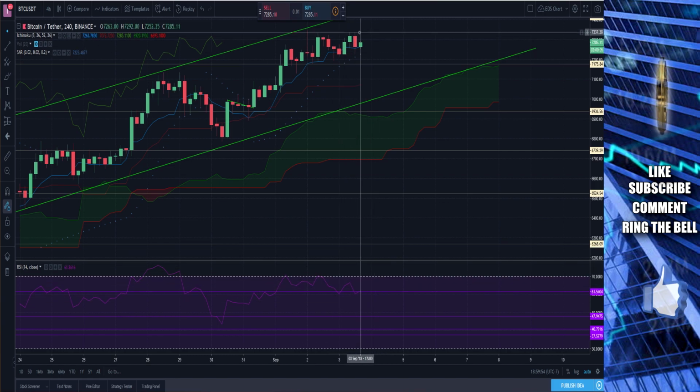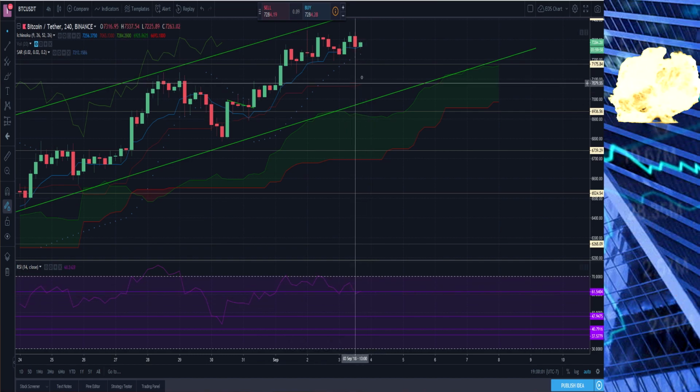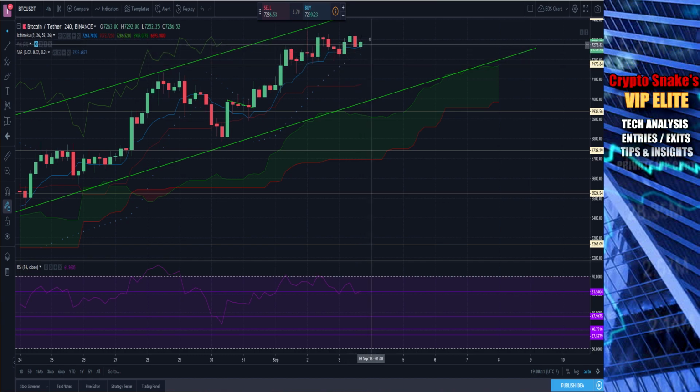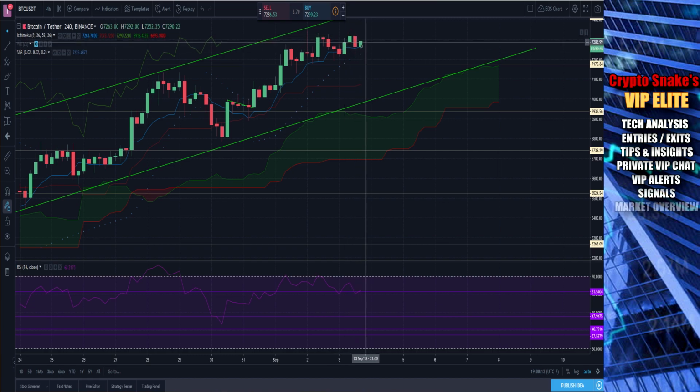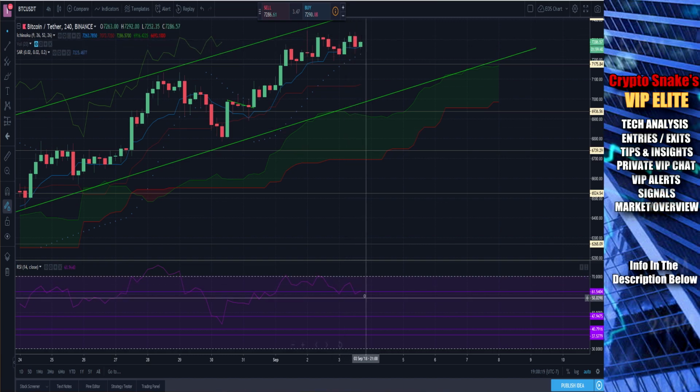When consolidation like this happens and the RSI begins to pull back towards the center, that means that it is less overbought, which basically means the absolute value of the coin is actually increasing and moving up. So the fact that the price is staying around the same area and the RSI is dropping means that it's not overbought and it's less likely to break down from there.